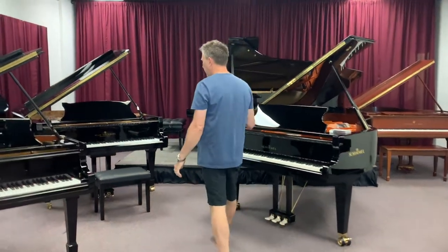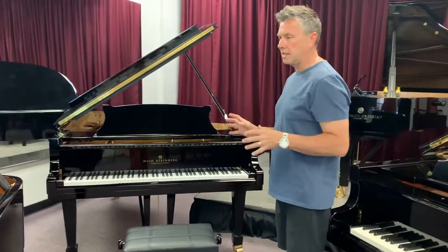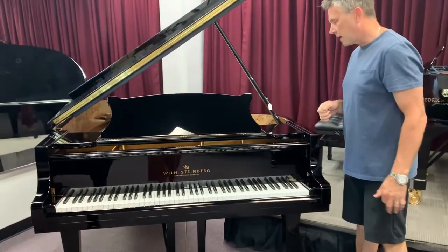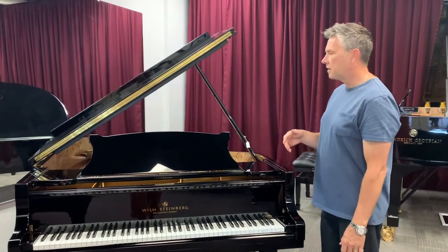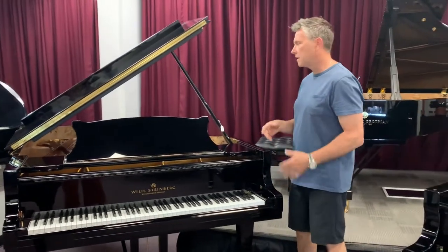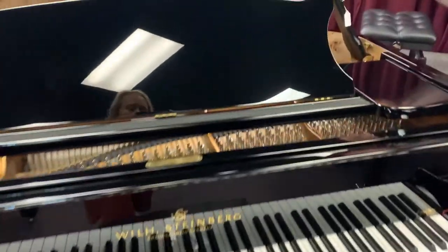We're going to start over here with this beautiful Wilhelm Steinberg, Braunschweig, Germany, handmade piano, all German. This is called a B211, William Steinberg B211. The B211 is really a piano that competes with Steinway B, New York, or Hamburg, and you can see the interior of this piano is just absolutely beautiful.